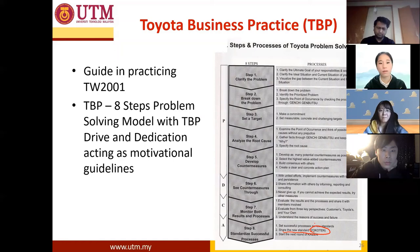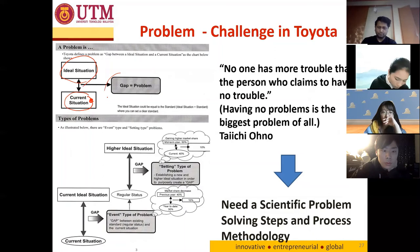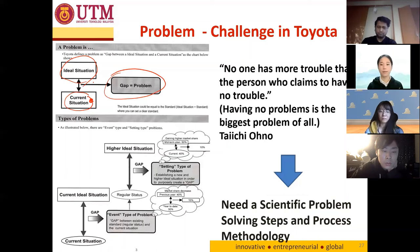And also, of course, Japanese style. I like this. This is how Toyota approaches problems. To them, there are two types of problem. One is the gap problem. A gap problem means there is a difference between the current situation and the ideal situation. So there's a gap, and you need to solve that problem. For example, we should produce 100, but until now we only achieve 90. There is a shortage of 10 units. Why? Ideally we should produce 100, but now only 90. Why?